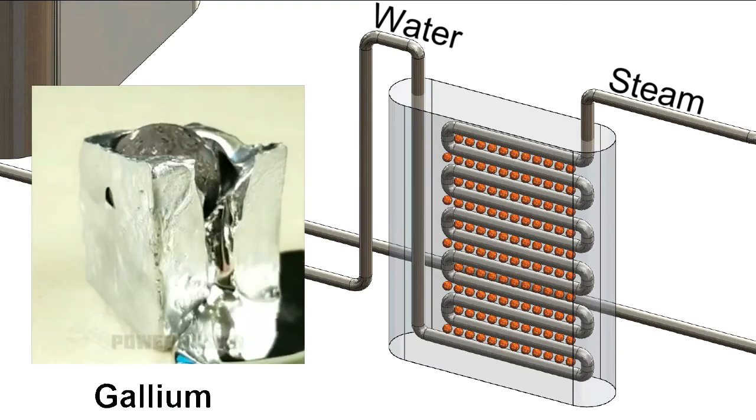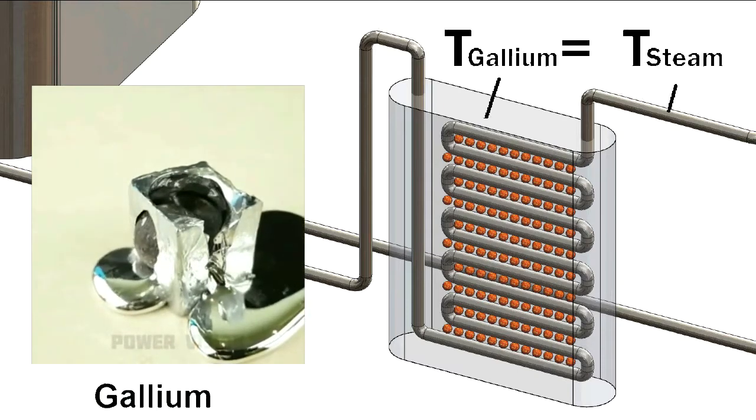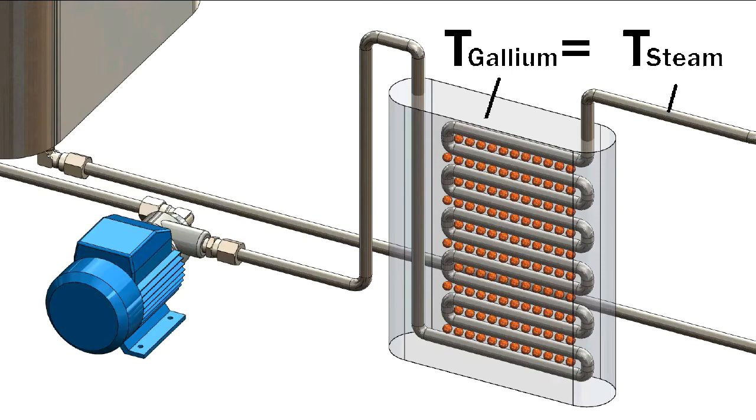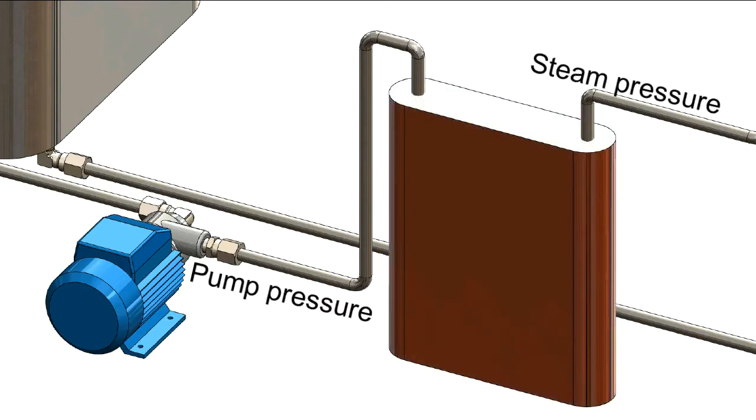Through forced convection, the gallium will be at a homogeneous temperature, in equilibrium with the steam from the boiler, which will be at the same temperature as the gallium. Moreover, the pressure of the steam will be the same as the pressure of the pump.